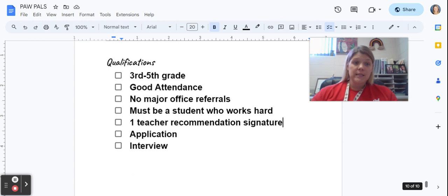If you're a kid that comes in and sleeps during class, or is not worried about your grades, you don't care what you get, then this job is probably not for you, okay? And you have to have one teacher recommendation signature. All right. And what that means is on the bottom of your application, it says, please provide student signature for a recommendation. If your teacher says, I don't think you meet these qualifications, and will not sign to recommend you for Paw Pals, then this job is probably not for you. Okay, that is going to be a qualification that you have to have a teacher signature on the bottom of your application.